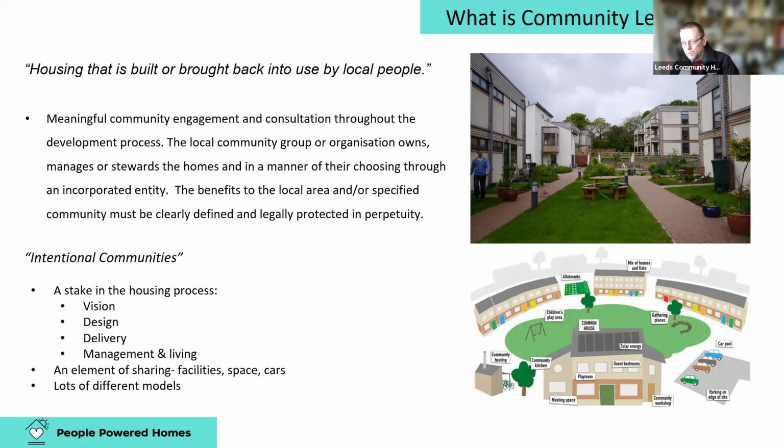So understanding what their place is in that process, and then in the long term, they're involved in decisions around management and how rules and conventions about how the community lives together go. There might be an element of sharing that goes into that, not necessarily, but it can be. That might be in terms of facilities, and we'll talk a little bit more about that, space and cars and suchlike. And there are lots and lots of different models in terms of community-led housing, and that's what we'll look into now.